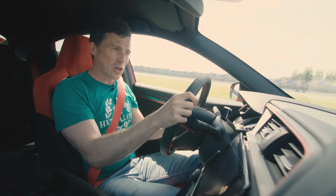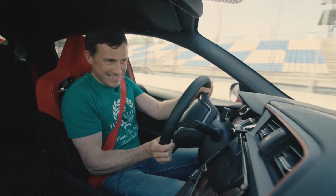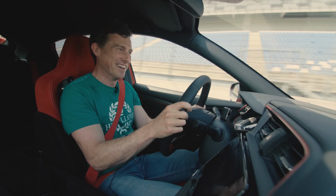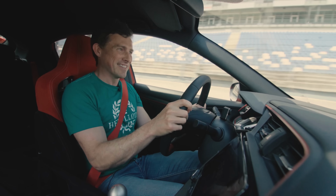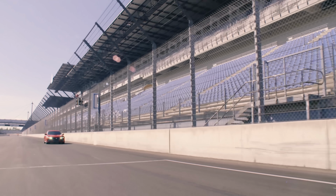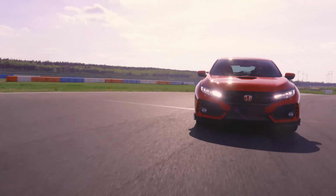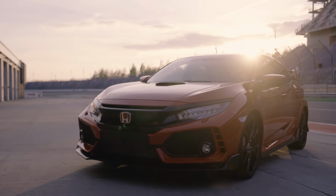And of course, this car just corners so flat when you've got that suspension in the plus R setting. It's so much fun, actually. This is a great track car, definitely. However, there's more to being a good hot hatch than just trackability. Affordability and livability matter too.